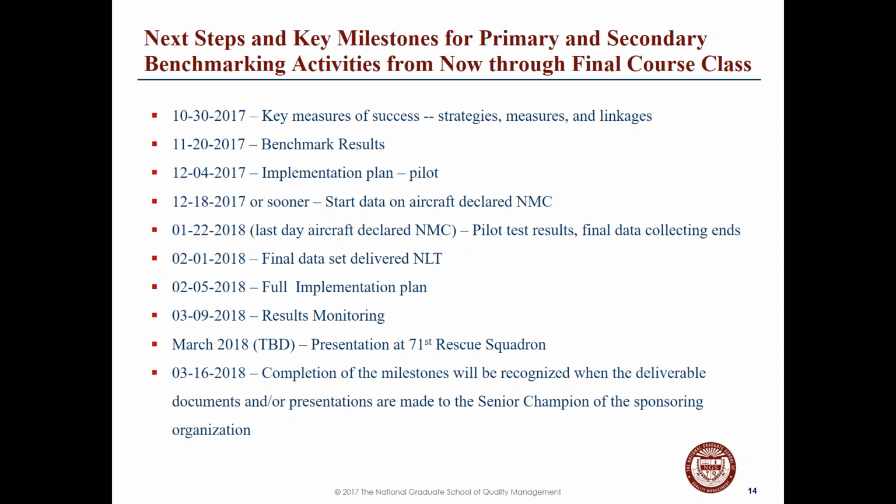And then from January 2018, we'll have pilot test results, the final data collecting ends. And in February, we'll have the final data set delivered and the full implementation plan. And then from March, we'll have the results monitoring, the presentation, and we'll complete the milestones. Next slide, please.